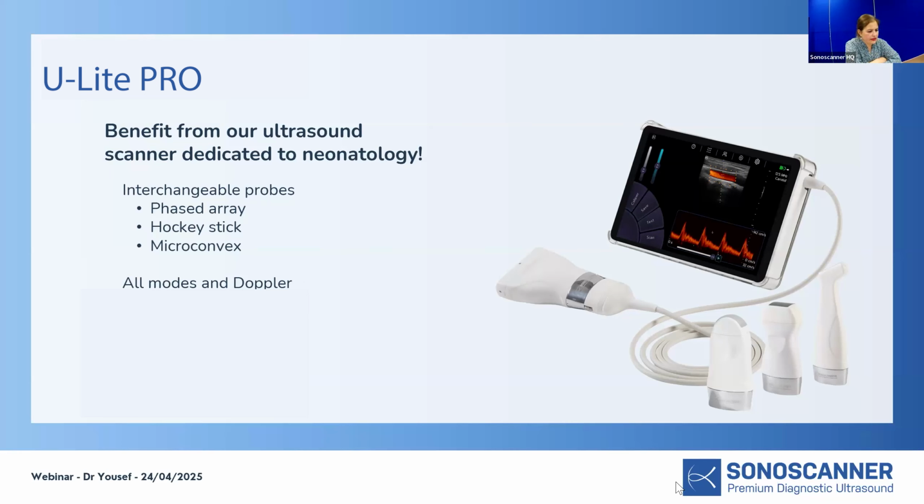I've also worked in other settings like the MSF setting, Doctors Without Borders, that have very good protocols on keeping probes and machines clean. And I think there is a solution in every setting.